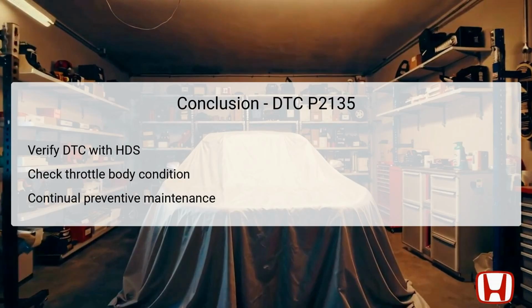position sensor circuits. Starting with validating the DTC using the HDS sets the foundation for subsequent diagnostics. A thorough check of the throttle body and its electrical connections is vital in verifying the component's operation. If faults persist after all troubleshooting steps, considering ECM updates or replacements could be necessary. Adopting a culture of continual preventive maintenance is invaluable for ensuring that underlying issues do not recur, maintaining both safety and performance standards in your Honda Civic.